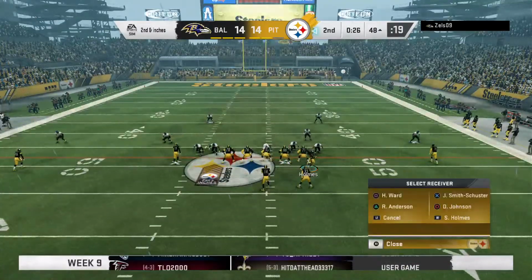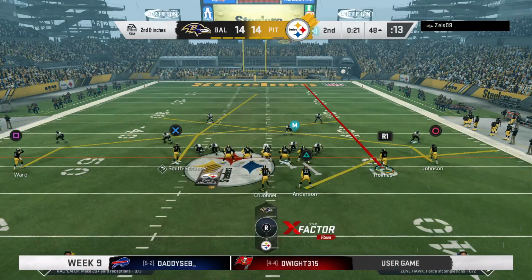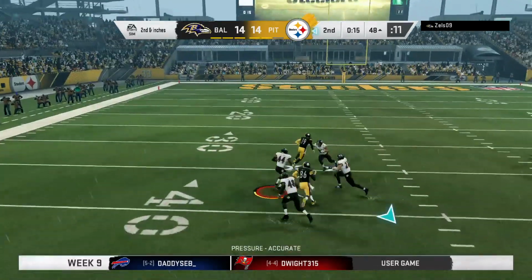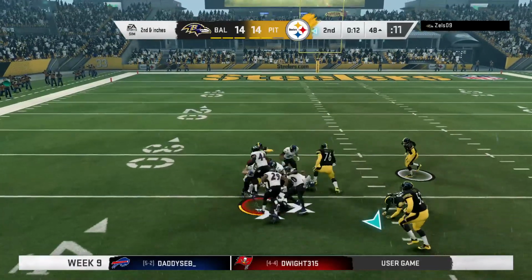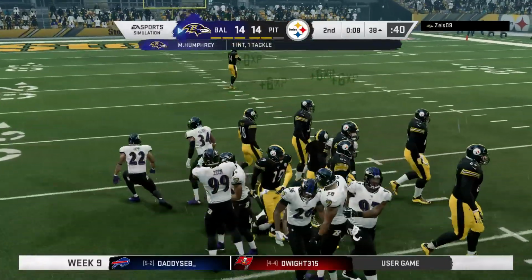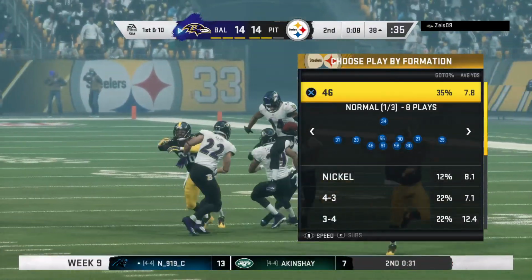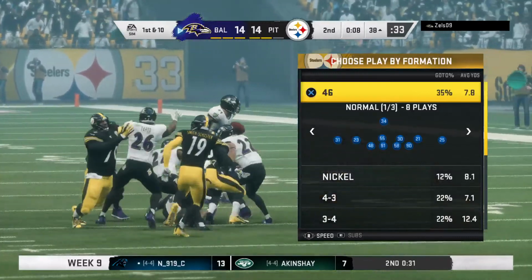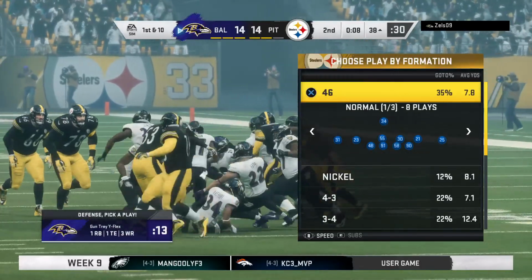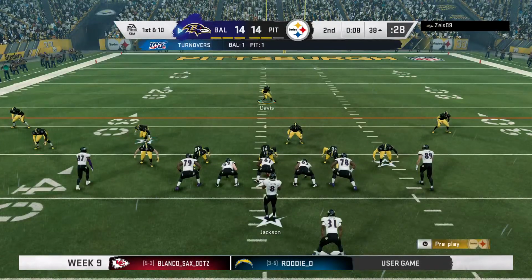Here we go. 48 Mike. 2nd down and inches. Into double coverage, and it's intercepted. Picked off by Marlon Humphrey. So here's a 1st and 10 at the 38.